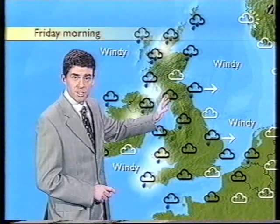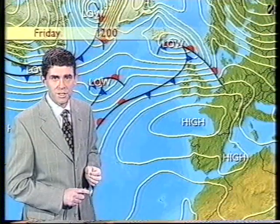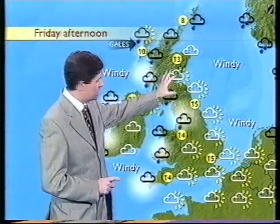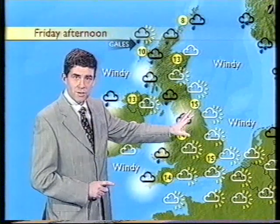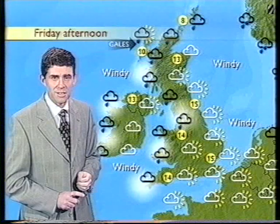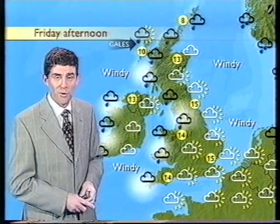Even in these eastern areas, there'll be a fair amount of cloud, but eventually, as this front begins to work its way into the North Sea, so I think we'll begin to see things again beginning to brighten up through the eastern side of Scotland and down through the eastern side of England as well. But always on these western-facing coasts and hills, I think we're going to keep a fair amount of cloud and the odd spot of drizzle, but still mild for most regions.